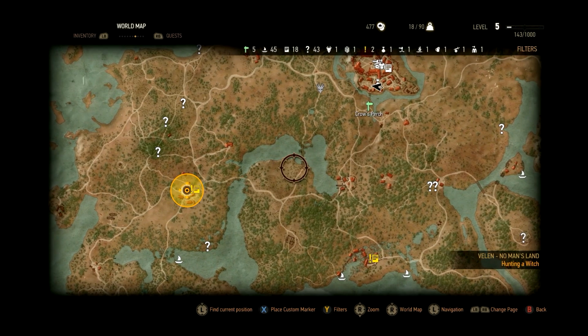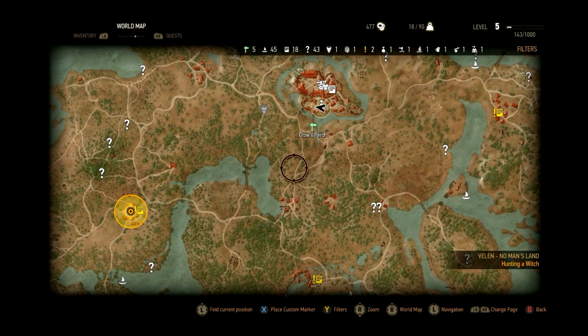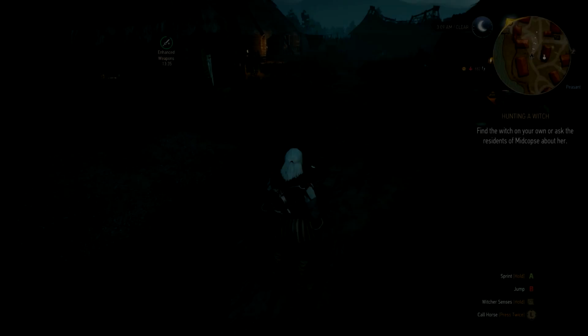It looks as though we're going to have to travel the road because I haven't discovered any of the signposts on the way. So we'll go south until we go through that town, and then we'll head west. That's the plan.